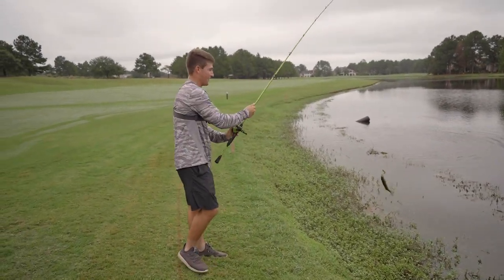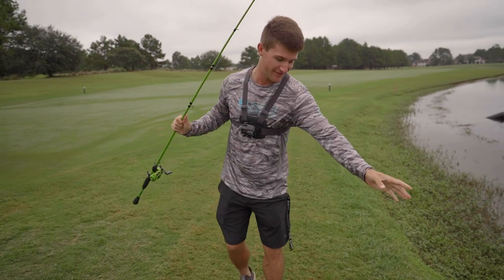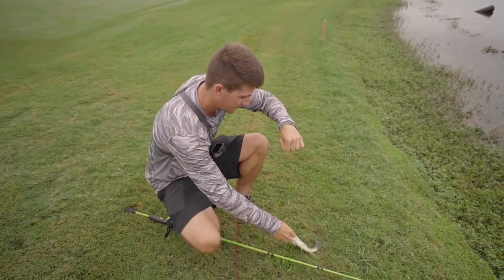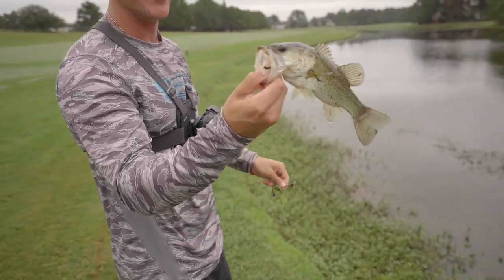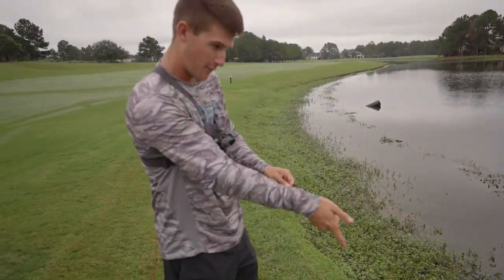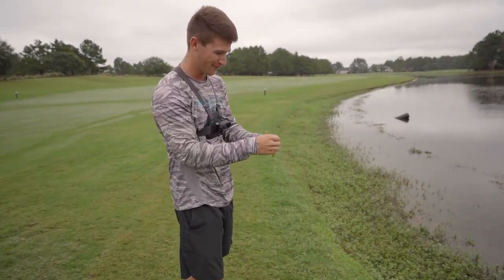Bro, all right. Oh, no. These fish are tiny. Little Twinkie. Thank you, buddy. Don't come back. It just jumps out of the water right at us.